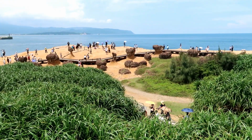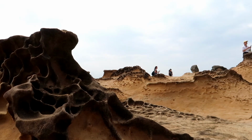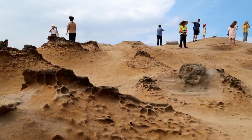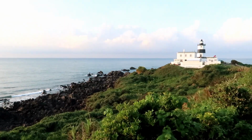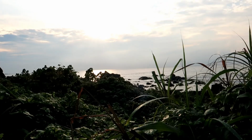The rock formations at Yehliu were incredible, but the large number of visitors made it hard for us to enjoy the otherworldly landscape. We loved how peaceful Fugui Cape was and the breathtaking views there.